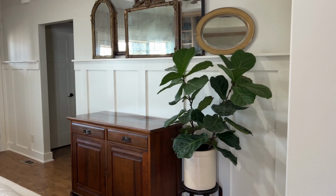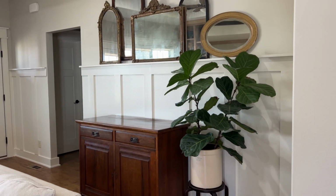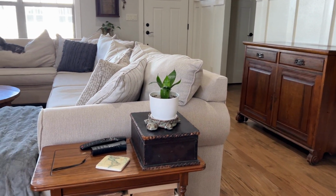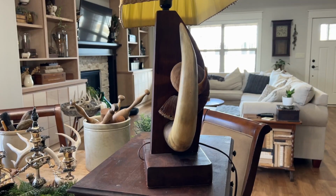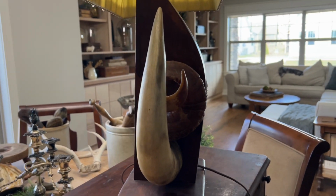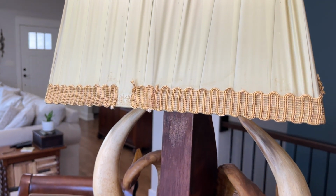We are going to be jumping around today because I don't know about you, but I will move one thing and then have to replace something else. And I just kind of work in multiple spots in my home at one time. This little side table was where I originally thought that I would put this lamp. However, the lamp is more pretty on one side than the other, so I feel like one side definitely needs to go against the wall.